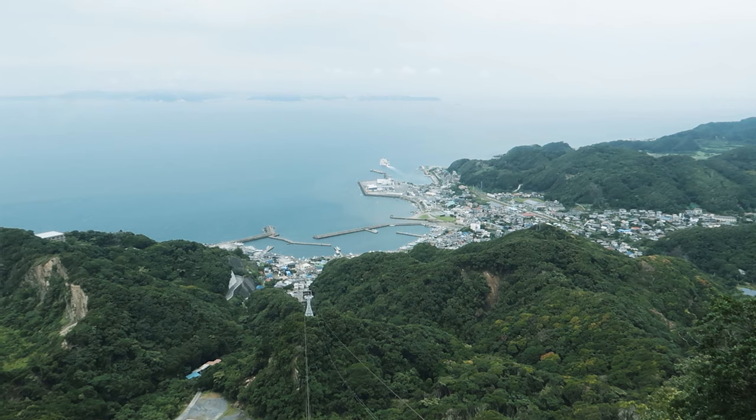Hey everybody, so right now we are at Nokogiri Mountain, and there are some really cool tourist attractions right on the peak of the mountain. To get up the mountain, you can either hike about 40 minutes or you can catch a ropeway. We had planned to hike, but it's super hot and humid today, so we took the lazier option and took the ropeway up instead. Either way that you do it, we would 100% recommend it.